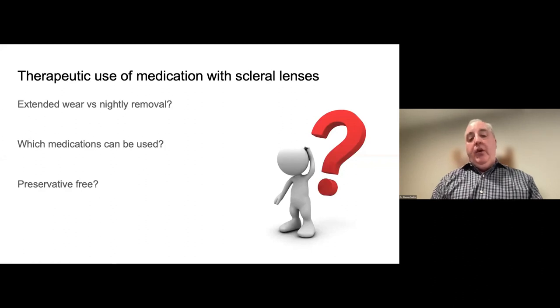Which medications can be used? And we'll talk about that in the next few slides. And should we use preservative-free? Obviously, if at all possible, yes, let's do preservative-free, because this is a medication that's going to be trapped against the cornea all day long when they're wearing the scleral lens.